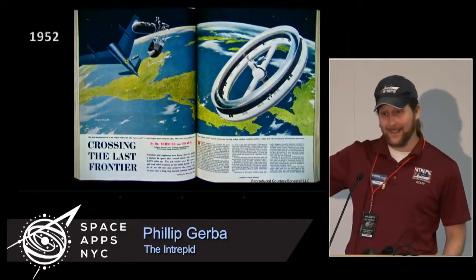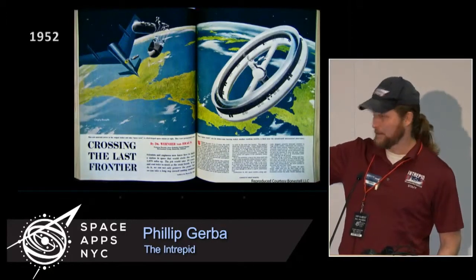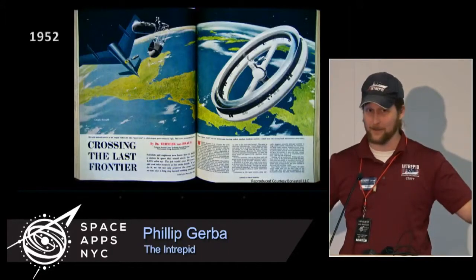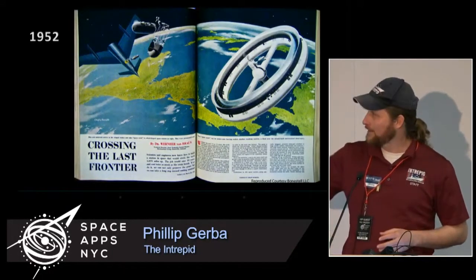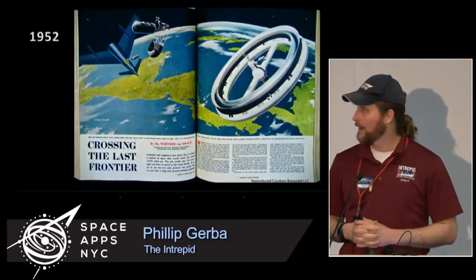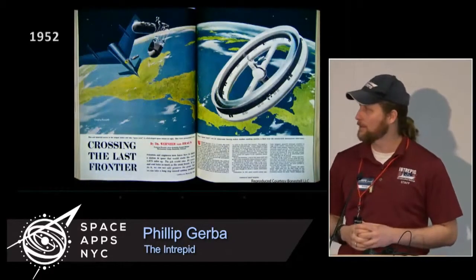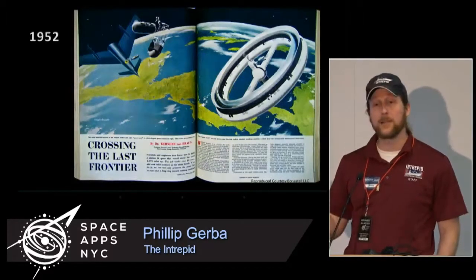Now, they don't look like they looked back in 1952. You're going to see a space shuttle, a space station in a big circle. If you've ever seen photos of the International Space Station, you know it's not a circle. And similarly, you have that kind of cool-looking, pointy space plane. Well, if you've seen the space shuttle, it looks a little bit different. If you haven't seen a space shuttle, we do have one at the Intrepid right now, the Enterprise, really the prototype space shuttle. Looks a little different, but the same concept.